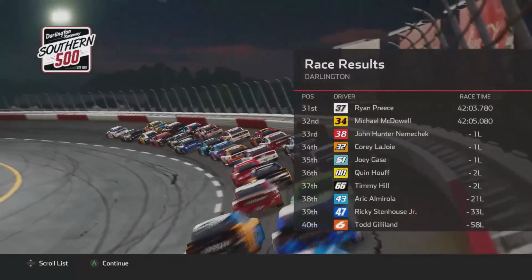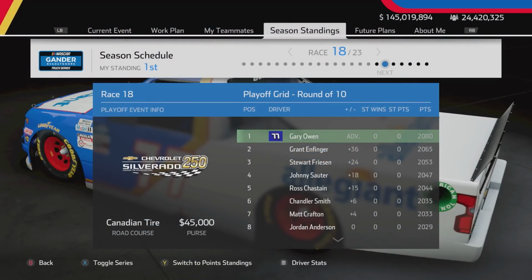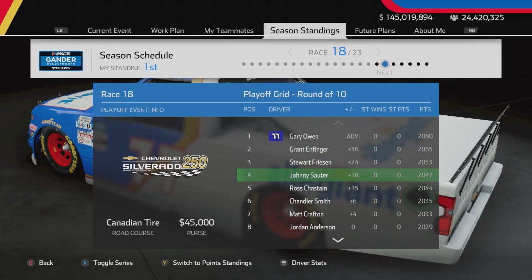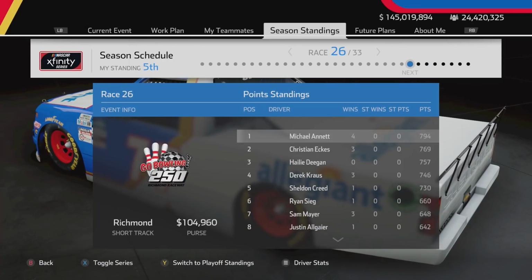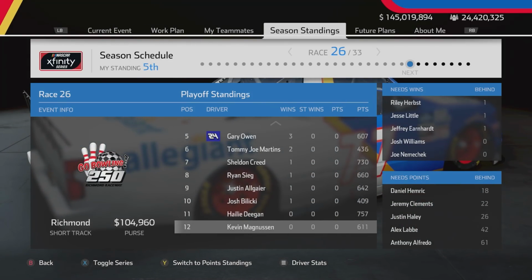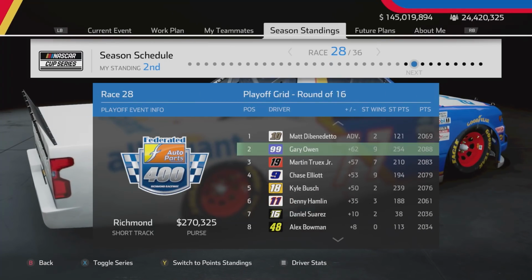As you see, Todd Gilliland is going to DNF. William Byron did not DNF after that blown tire, so he was in decent shape as we check out the playoff grid at the end of the first race of the playoffs. For the next one, we actually have another Truck Series playoff race at my home track in Canada. Then we have one more race in the Xfinity Series regular season before the playoffs kick off, as Magnussen really just needs a good run to get himself inside the playoffs.